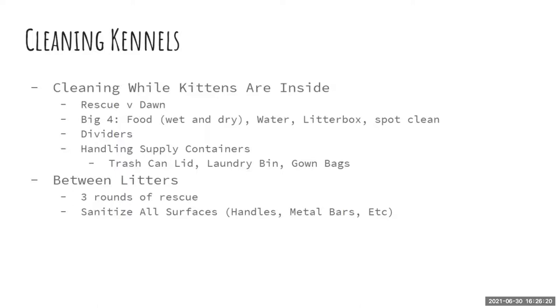Let it sit in the Rescue for a minimum of 10 minutes during each sanitation, and then you go in and you wipe it down. If you have some messy kittens, like our recent bat babies that just left to foster and finally got over their diarrhea, you're probably going to have some spots of poop stuck on the wall, and you're going to have to use some elbow grease to get that off.